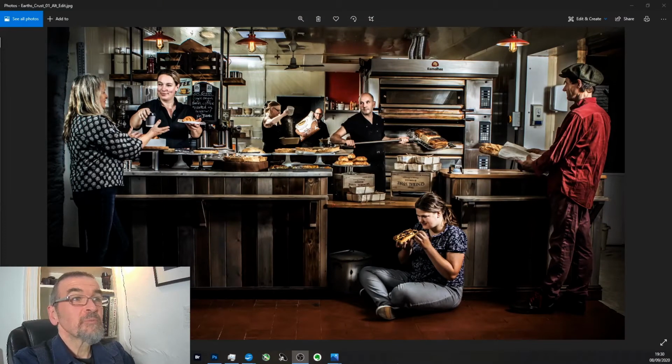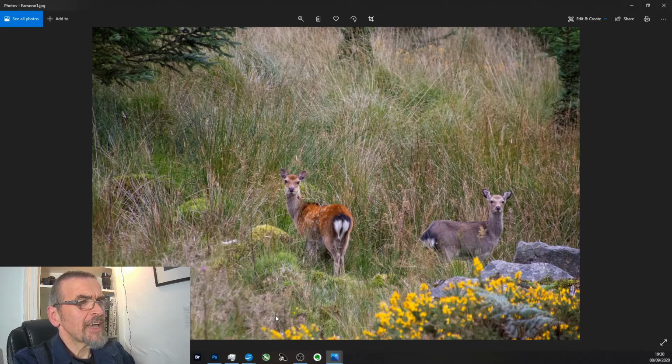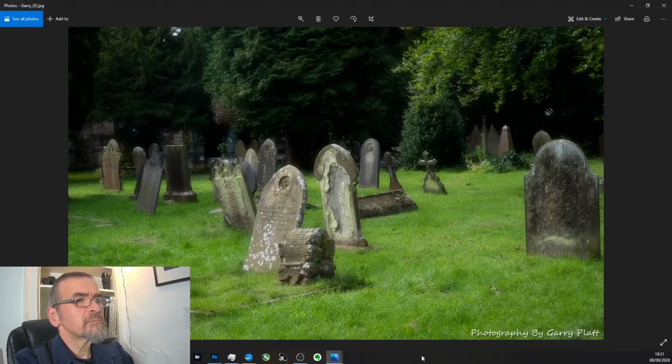Right, there's one of the pictures from the Crust Bakery. Also, Eamon wants to know how he could have cropped his deer shoot differently, or what he might have done with it. Stacey wants to know about the shadowing happening in the pergola, and what could be done about it. VG has been asking about photographing towers and minarets. And Gary is asking about the Orton effect on photos. So all that's coming up in a little while.